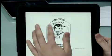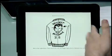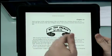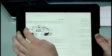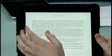The selection's great. The buying process, you had to leave the store, but I thought it did a very good job of letting you know what exactly is going on. And I read this entire book start to finish without any issue at all. So, that really is the biggest testament I can give.